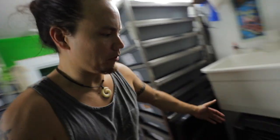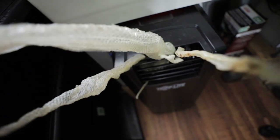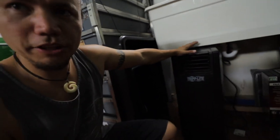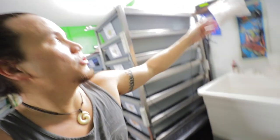Since we're talking about ambient room temperature, we might as well focus on the old trip light air conditioning unit. And that is also hooked up to a Ranco thermostat with this probe. Anytime it gets above 80 degrees in this room, that air conditioner kicks on and we cool the room down.